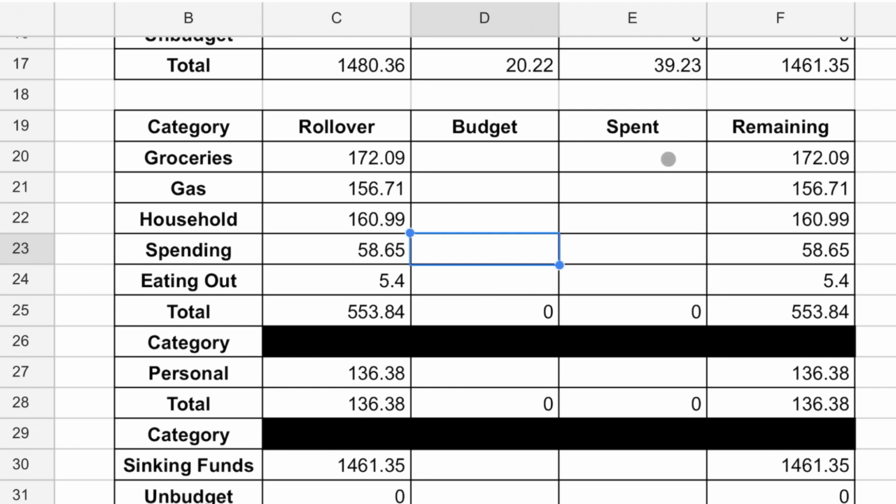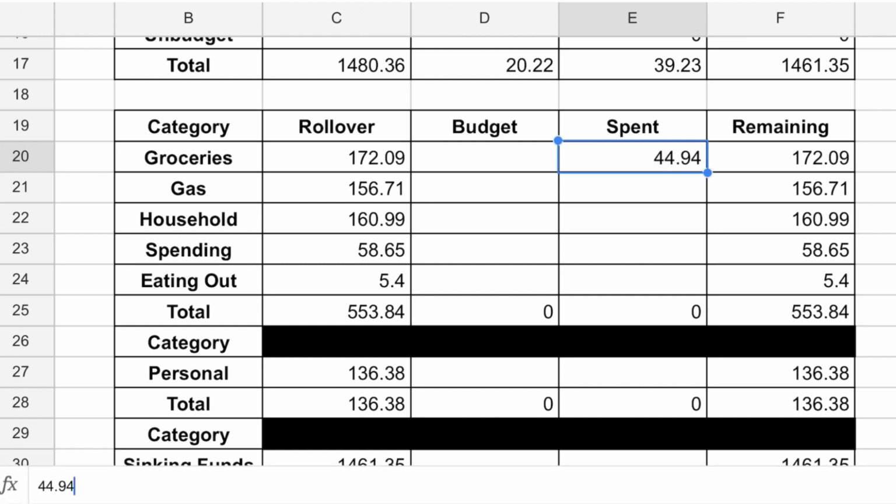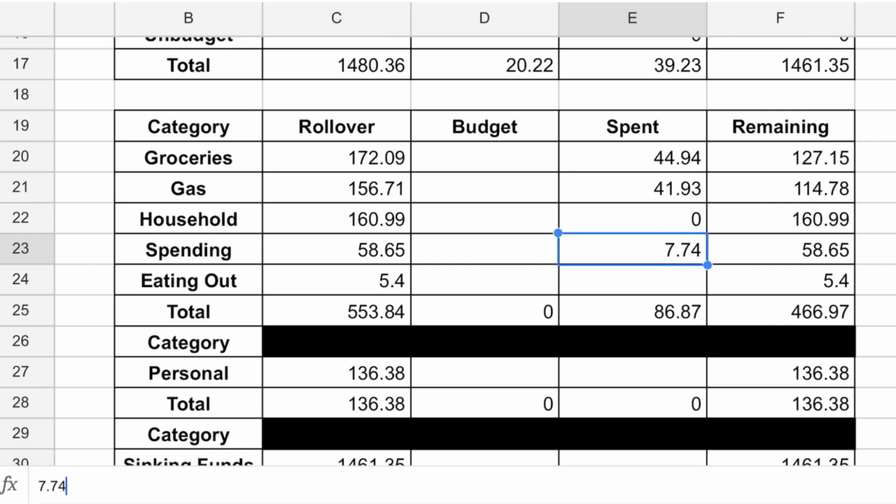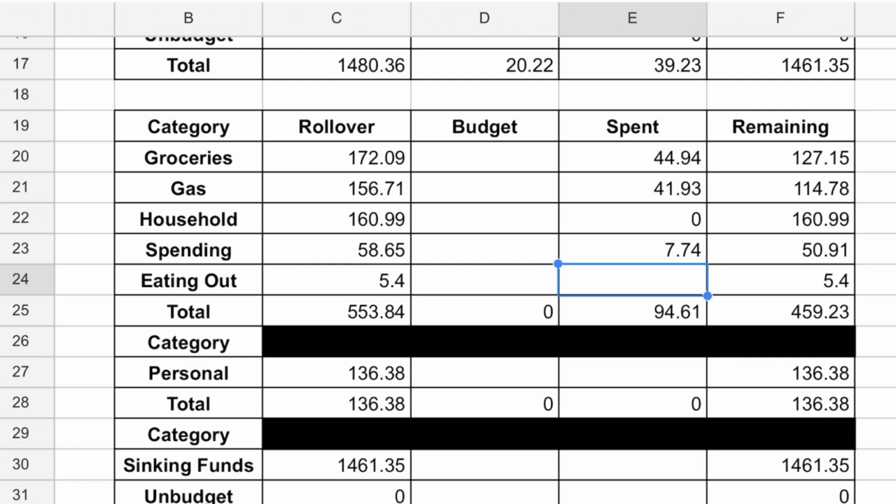So we're going to go over to the spent section. So for groceries, we spent $44.94. And that is going to leave us with 127.15. And I'm also writing this down in my budget book as well to make sure that the numbers are matching up. For gas, we spent $41.93. And that leaves us at 114.78. We did not spend anything for household, so we are still at 160.99. For spending, we spent $7.74, and that leaves us with $50.91.